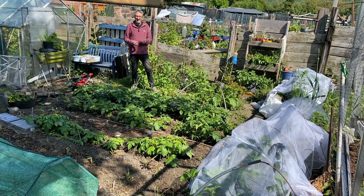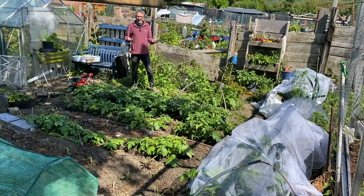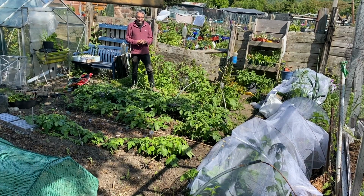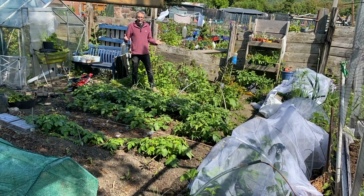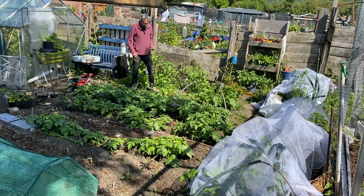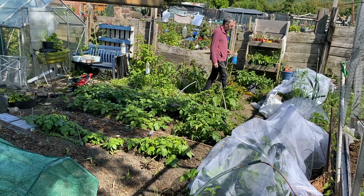The sun's high in the sky. There's a bit of a breeze, but that's really pleasant. Well, it's all kicking off here now in the allotment. The plants really love being watered, they love the sunshine, and eventually they're going to love the natural rain when it arrives. Below me here, of course, I've got onions and beetroots, lots and lots of potatoes coming, we hope.